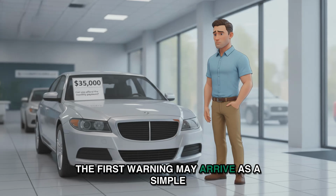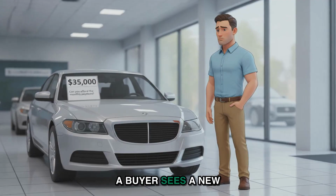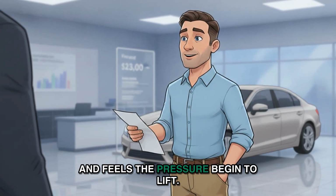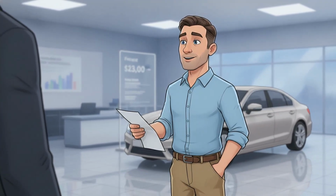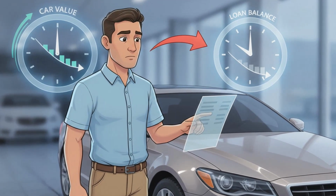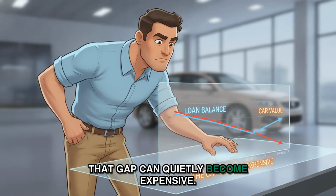The first warning may arrive as a simple question: can you afford the monthly payment? A buyer sees a new car priced at $35,000, hears a manageable number from the dealer, and feels the pressure begin to lift. But the payment is only one piece of the record. Behind it, two clocks start moving at different speeds. The car begins losing value. The loan balance begins shrinking. That gap can quietly become expensive.